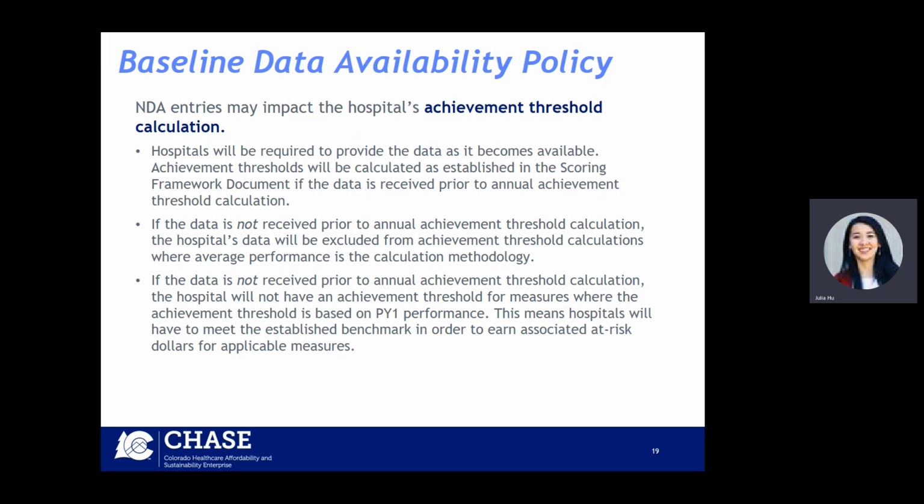If the data is not received prior to annual achievement threshold calculation, the hospital will not have an achievement threshold for measures where the achievement threshold is based on PY1 performance. So this is critical. It means that if you did not submit that particular baseline data, hospitals will have to meet the established benchmark in order to earn associated at-risk dollars for applicable measures. There will not be an achievement threshold because it is based on your PY1 performance.